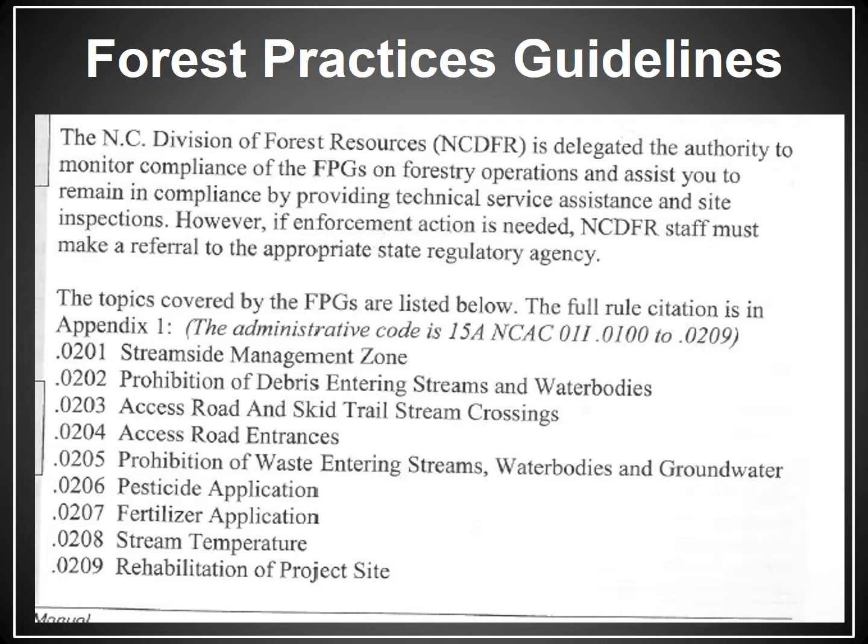You can't have an adverse effect on water quality as a result of the utilization of pesticides or fertilizers in forestry operations. So these are two that don't necessarily deal with harvesting, but these are oftentimes pesticides, and less common, but sometimes fertilizers are applied during forestry operations. They can't have an adverse impact on streams either.